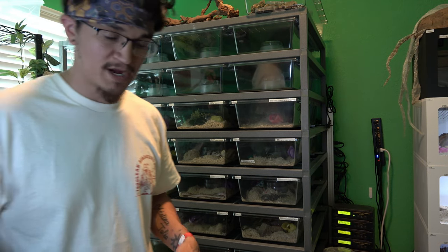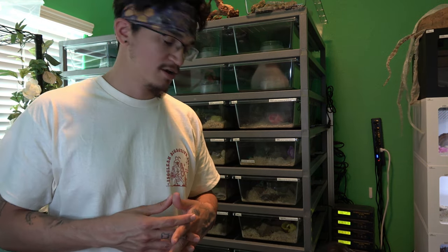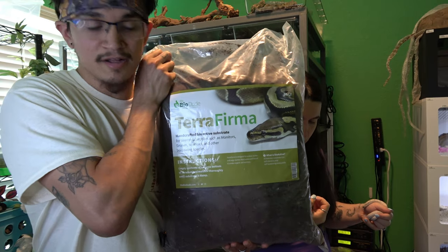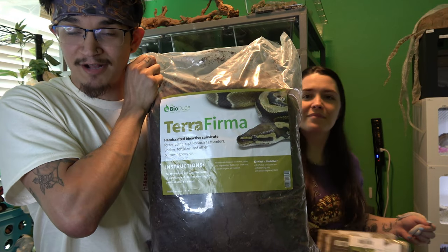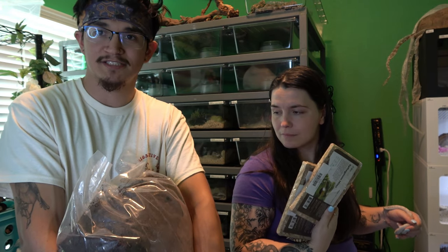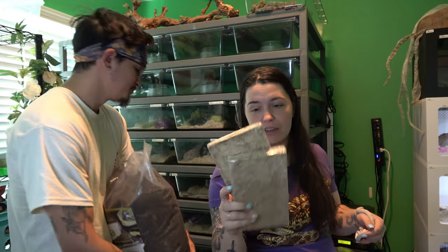So we got 4 bags from BioDude of what they recommended would be a good substrate for the type of animal that the Blue Beauty is, which is the Terra Firma, however you pronounce it. It's just a specific mix of soil and other natural things, other soils, I don't know. This is why we go to the experts. And then we got some sphagnum moss to go in that. It will be a little bit before we're able to put substrate in there, so we didn't get any isopods or springtails yet, because obviously we don't want them to die before we're able to put them in there. But that is the plan. We'll pick up some calcium bones and leaf litter, and some other biodegradables to throw in there once we set it up and we can get isopods and the springtails.